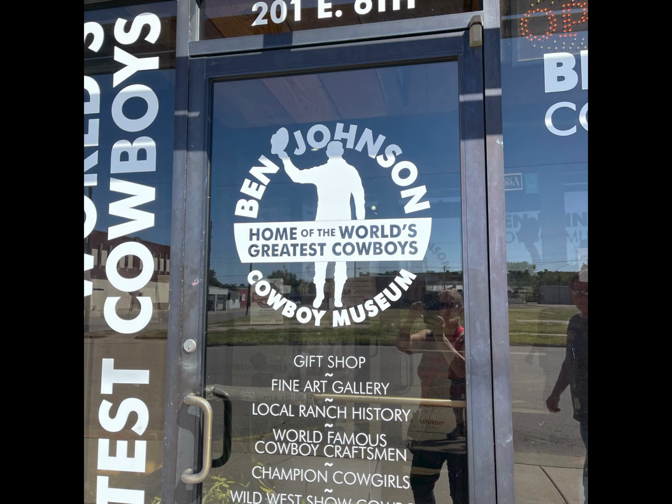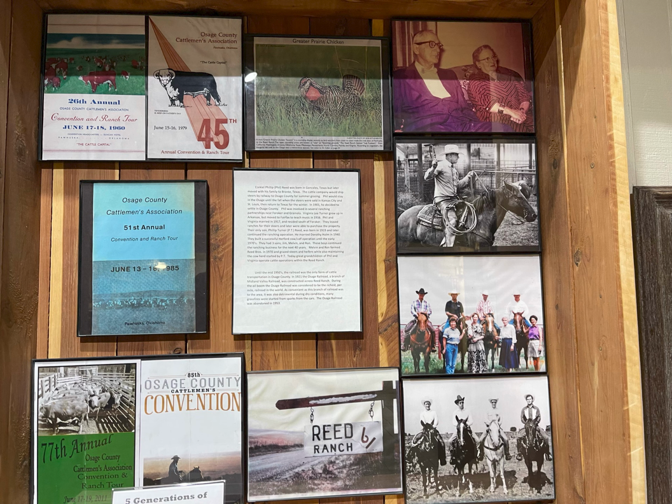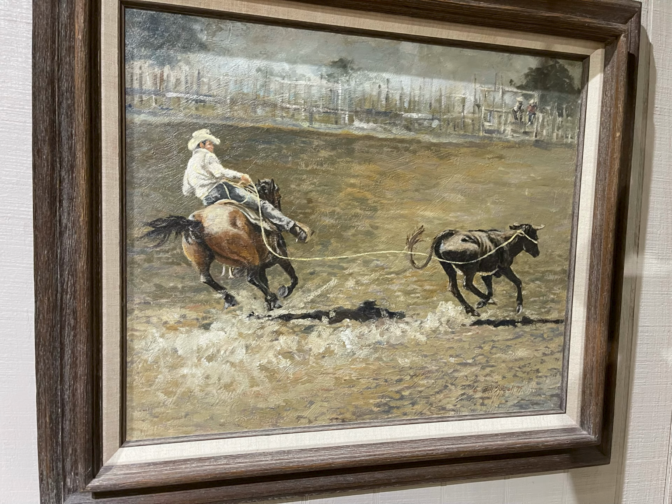We found the Ben Johnson Cowboy Museum in Pahluska, not far from the Pioneer Woman, so we thought we would explore it. It turns out to be a pretty cool museum. Pretty fun to see the Old West stuff and the history of Pahluska.